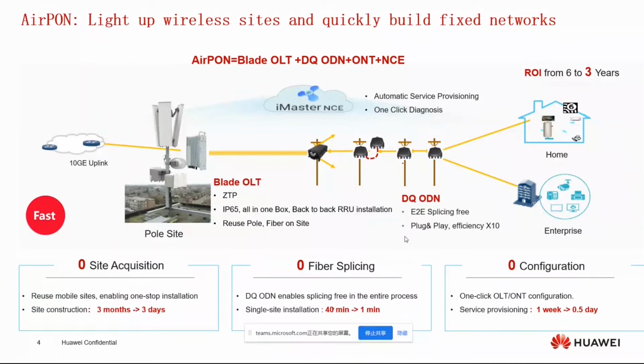And the third is zero configuration. Because the ORT and ONT get automatically configured from the central office, we don't need to do the site configuration. So this will also reduce the service provisioning from 1 week to half a day. In this way, we can shorten the ROI from 6 years to 3 years.